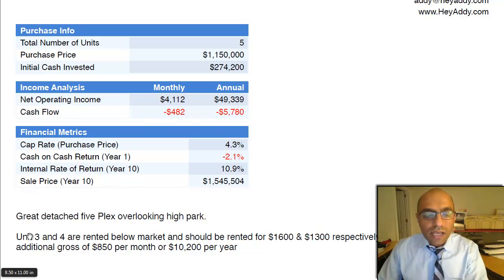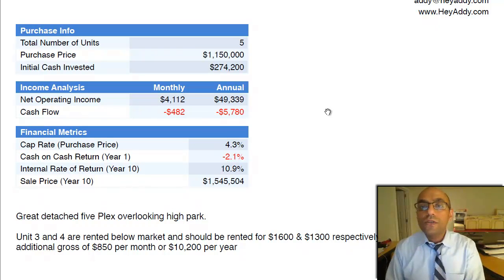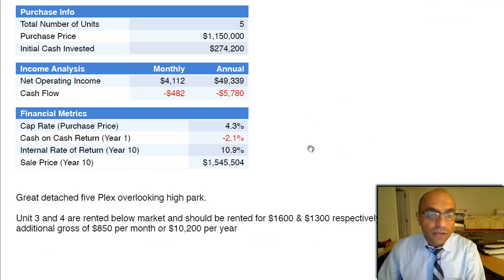One thing you should note is that unit 3 and 4, which the rent roll we're going to look at later on, should be rented for $1,600 and $1,300 respectively, which would generate another $850 a month. So this negative $482 is supposed to be $380 in the positive. If you were to buy this property and move into one unit, you would be able to vacate one of the units that has less rent, move into it, generate additional income from there, and you'd be cash positive. The property is listed for 4.3% cap rate.